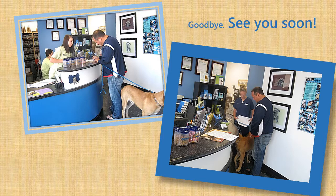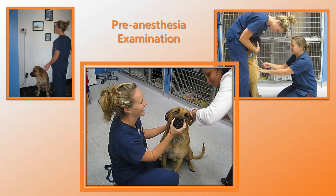Once the owner has said goodbye, a technician retrieves the patient and brings them to the treatment area to prepare them for surgery. It is very important that the owner leave updated contact information so that we can call during the day with any updates. The technician will get a current weight and temperature before the doctor performs a physical exam on the patient.